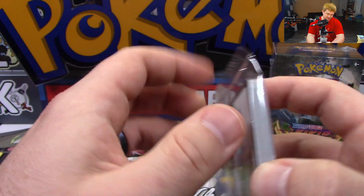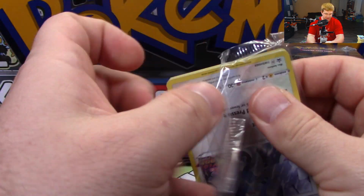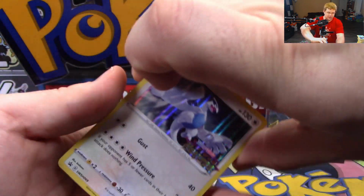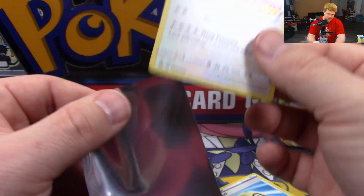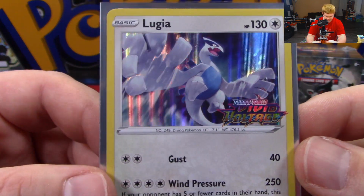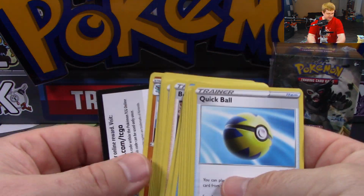Lugia. The second most sought after promo, probably. In my opinion, I feel like that's what it will be because it's Lugia. Let's get this one into a sleeve as well. Alright. So Lugia, looking very majestic and regal. Now let's see if there's anything different in this one.